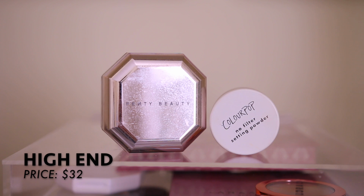I really do. I love their products. So I have, this is not an exact dupe. It's not totally spot on, but it's a good alternative, again, if you want a similar effect and you just don't want to spend that much money on a powder. This is the ColourPop No Filter Setting Powder, and this one is in Banana.